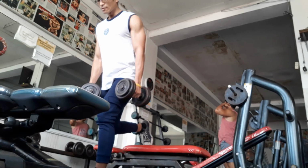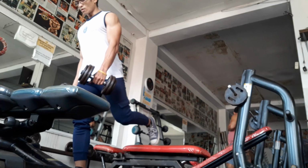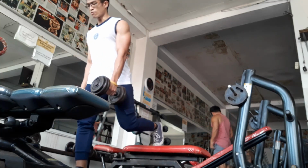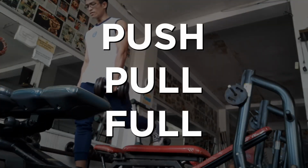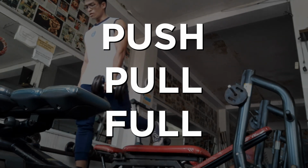So how do you split your routine so you hit all the body parts within the week? I'll keep it simple. I'll give you the splits I used to do that was effective for me, doing just 3 sessions a week. First is the push, pull, full. It could be MWF or TTHS depending on your schedule and preference.